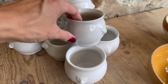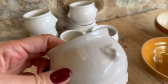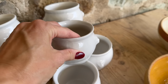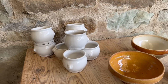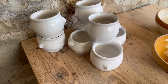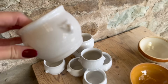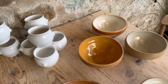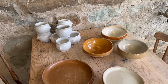And then I got a whole bunch of these. I can use these for desserts or little snacks, or maybe when you do a larger dinner with more courses, a small soup. I just love them, and I had about six, and I just love the idea of having way more for when I have more people over, and again, for when something breaks. So that is it. That was the haul for this little brocante shopping trip.